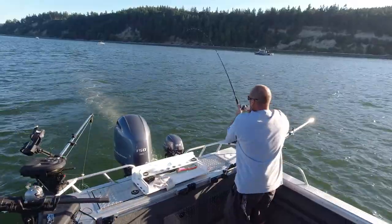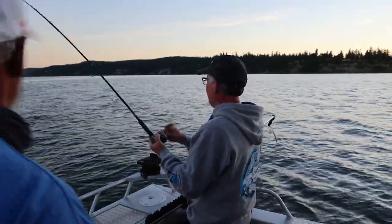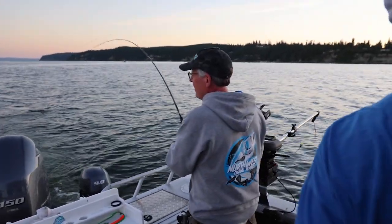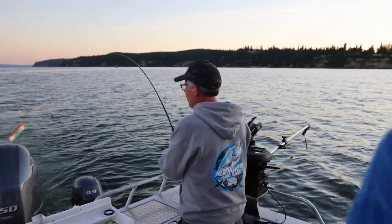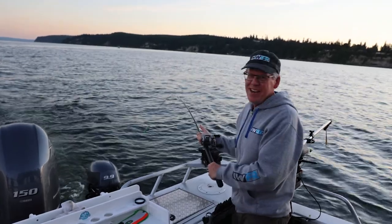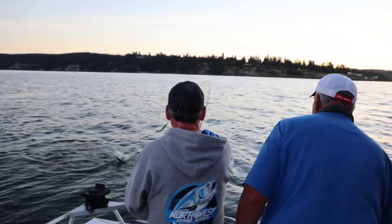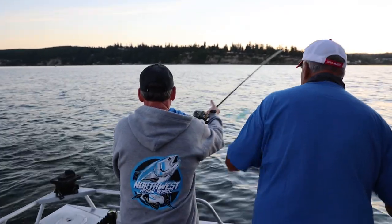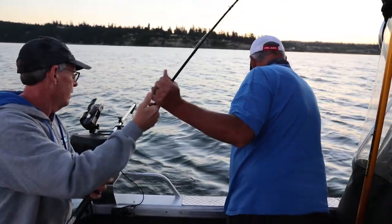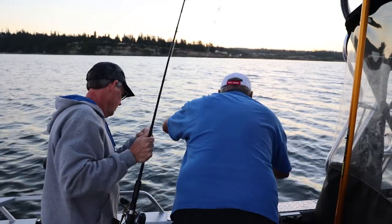Something was going on. This is not your 17-pound fish. No. This is a shaker. But hey, it's a fish. It's a fish. Looks like it might be a coho. Can we keep coho? I think so.